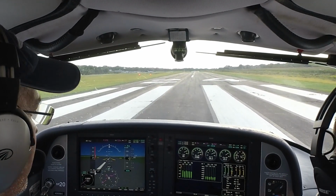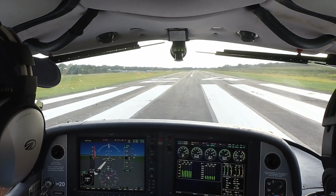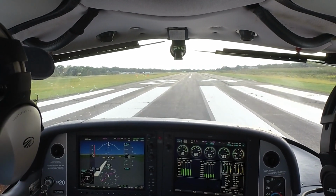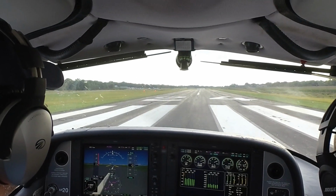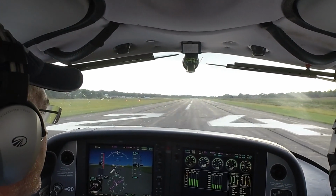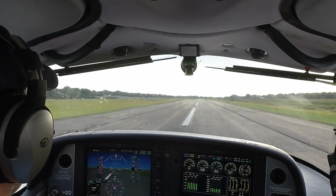Then get a wind correction. Okay, we got about 90% power. Got good fuel flow, all the engines are in the green. Looks green. Airspeed's active.